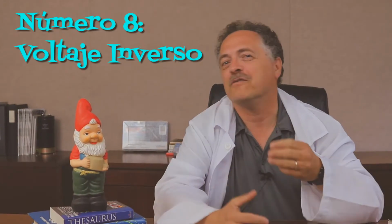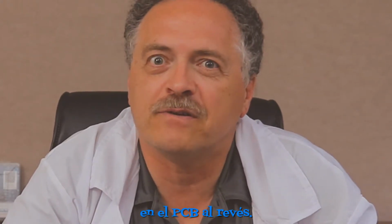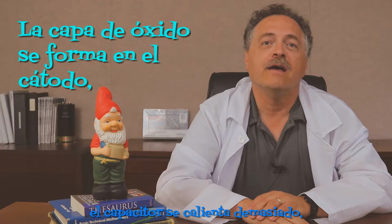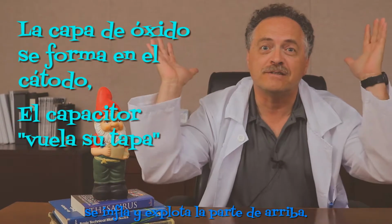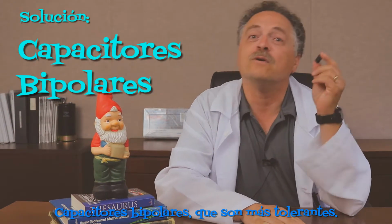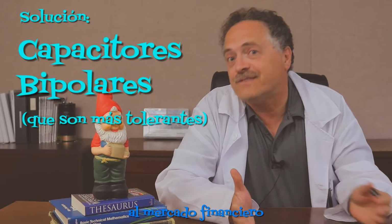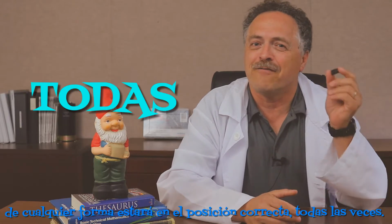Number 8, reverse voltage. What's that? That sounds like someone putting a capacitor on a circuit board backwards. And it ain't pretty. The oxide layer forms onto the cathode, and before you know it, the capacitor gets a little too warm, bulges, and blows its top. The answer: bipolar capacitors, which are far more forgiving. That way, if you're mounting capacitors onto a circuit board, and say your mind wanders to the stock market or a leg of lamb, it'll go on right every time.